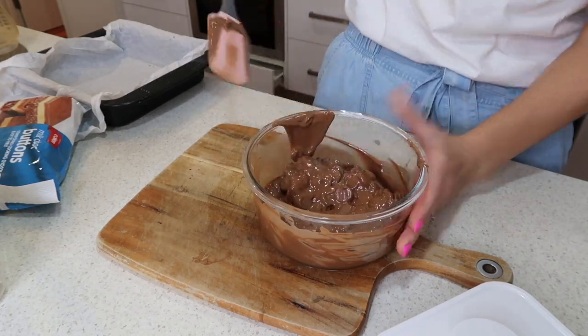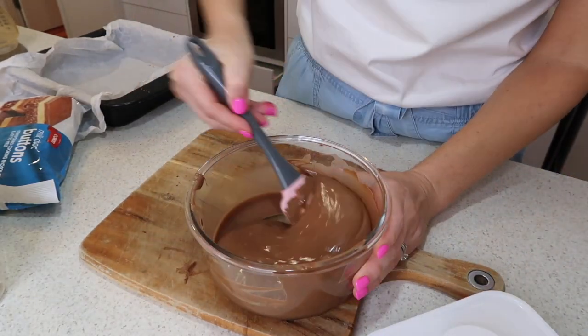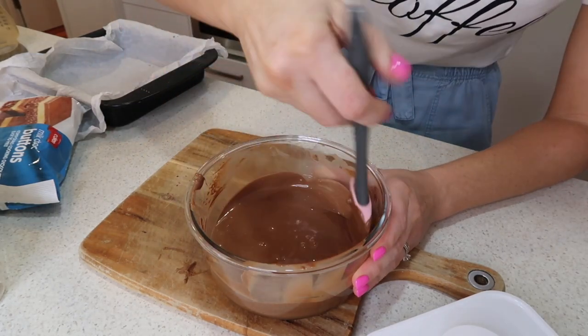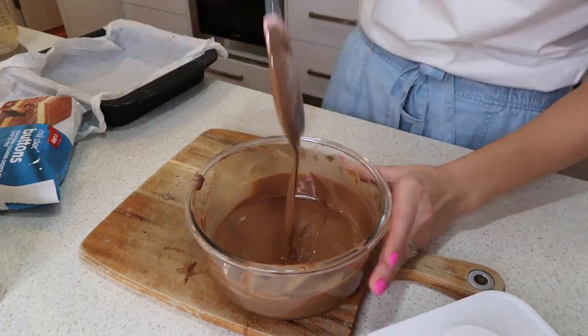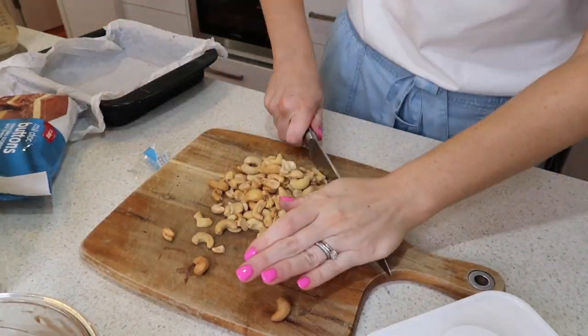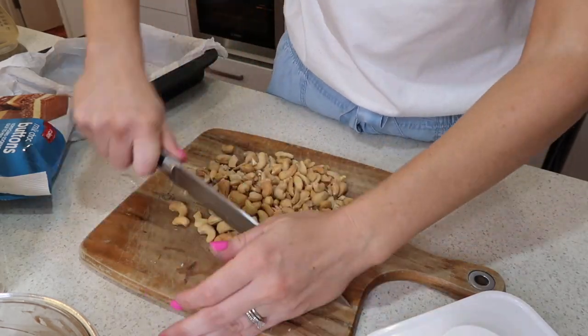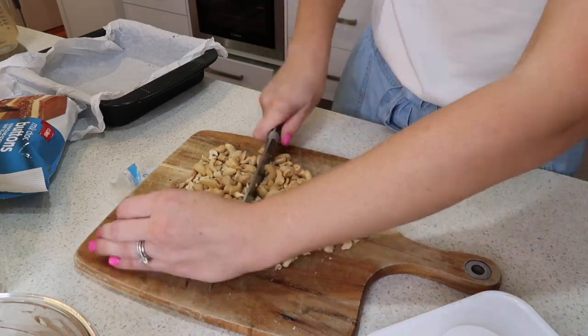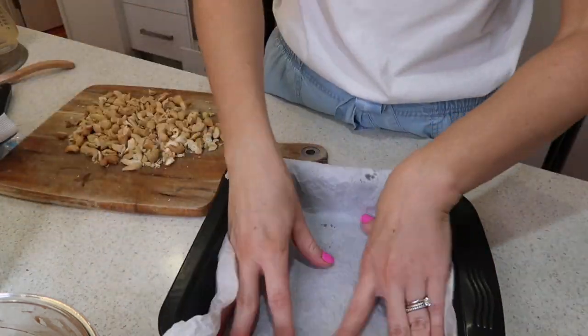I've used dairy milk chocolate. You could use dark chocolate for an adult treat. You could use white chocolate, whatever you prefer to eat. I melt that down, and all I'm going to do is pour that into a baking dish that I've got pre-lined with baking paper. I usually use my silicone mat, but we had a meat dish the other night and that's been washed. And then I get some nuts of your choice.